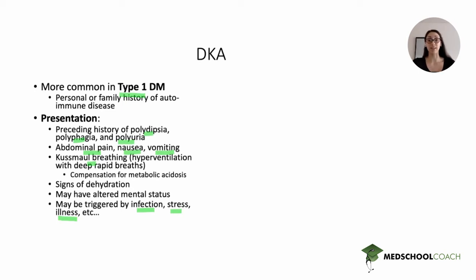And remember that you can have an initial presentation of DKA, even if the patient doesn't have a personal history of type 1 diabetes. So you might see questions where the patient has not yet been diagnosed with type 1 and is presenting for the first time in DKA. And that's actually a very common way for patients to present with type 1 diabetes, rather than presenting with lab findings consistent with diabetes, they might have their initial presentation be in DKA. And so don't be surprised if you see this presentation, even if the patient has no past medical history.